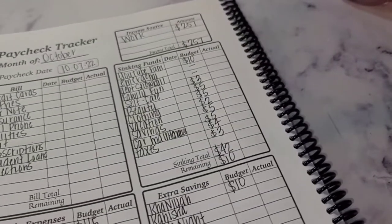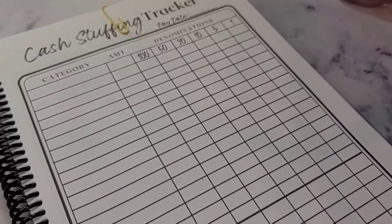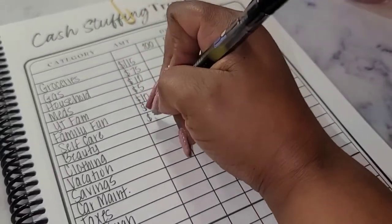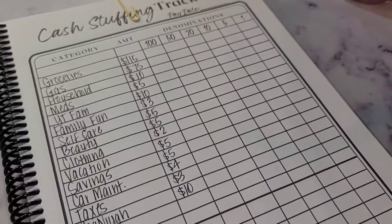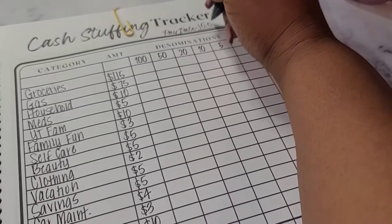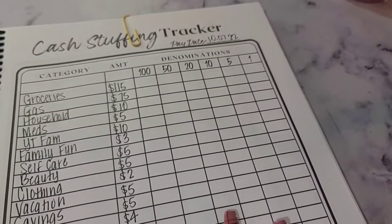And the next thing I will do is go over and do my cash stuffing tracker. I'm going to get my categories filled in and I'll be right back. Okay, let me write the pay date up here. It is 10/07/22. And let's break these bills down.